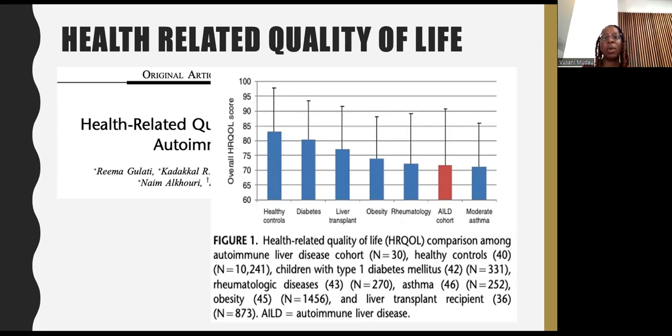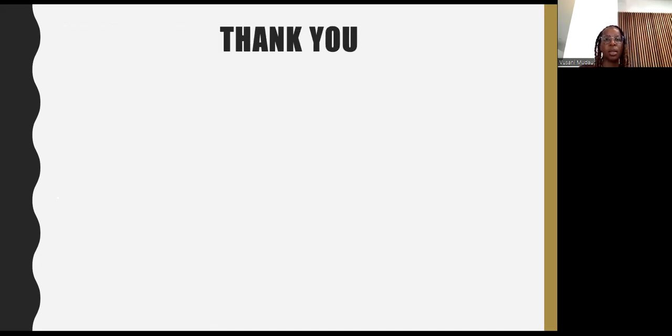So the scale, when they look at it, they incorporate your physical, emotional, social, and mental domains. So that's what the score is all about. And yeah, patients with autoimmune liver disease have low health-related quality of life. So it's something to consider when we make the diagnosis, treatment options, something to look at when we follow up our patients. And that is it. Thank you so much.